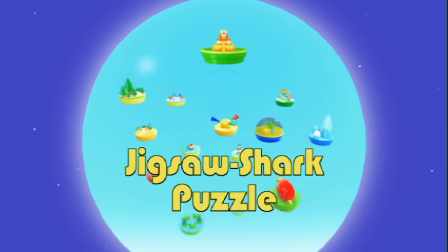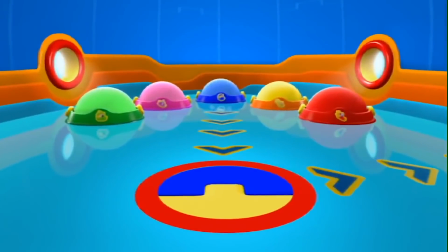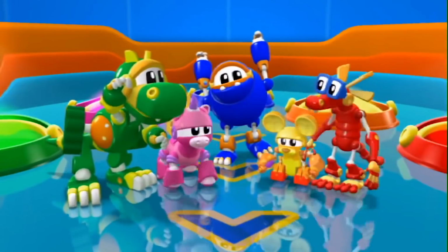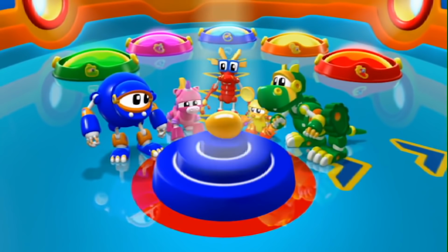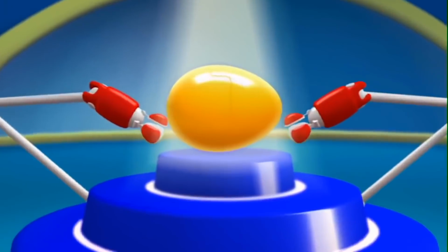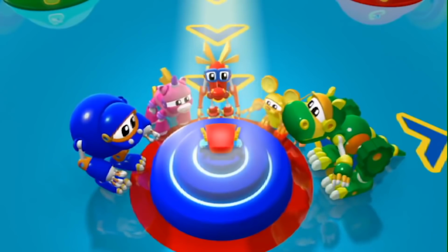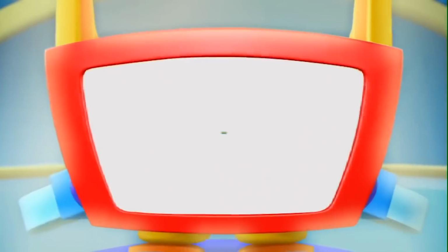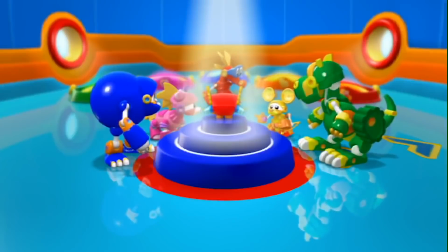Jigsaw Shark Puzzle. Animal Mechanical Mission Time! Good morning, Animal Mechanicals. Good morning, Island Owl. Very big mission today. Your destination is Jigsaw Shark Island. Did you say shark? What's a jigsaw shark?